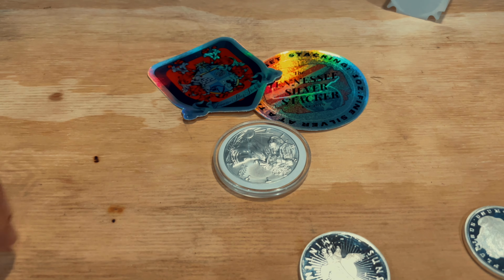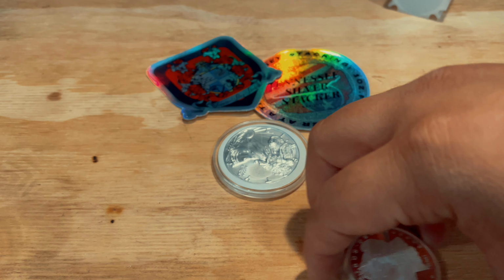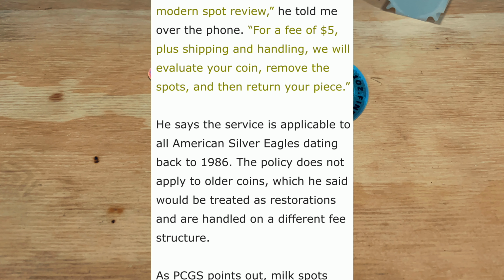The article I was reading was written back in 2015 and wrote that they had started what they called a modern spot review for previously slabbed coins. There is a fee of $5 plus shipping and handling.